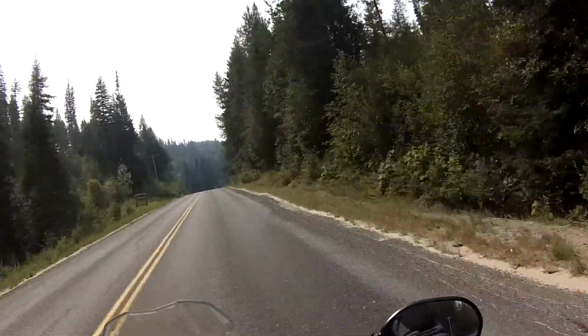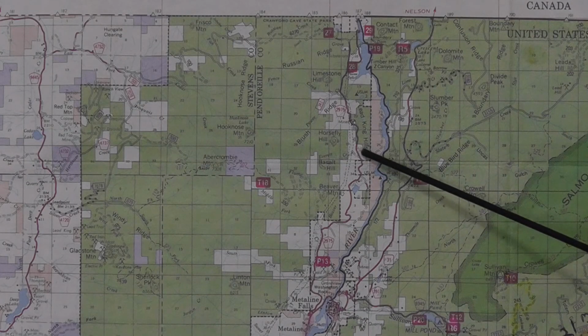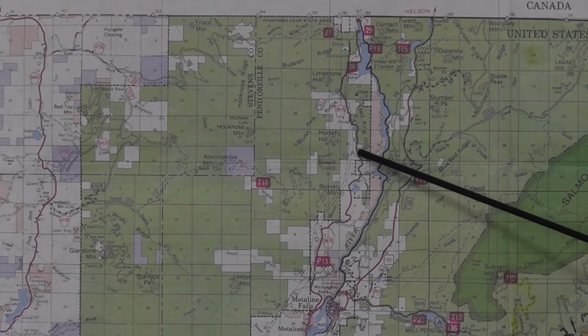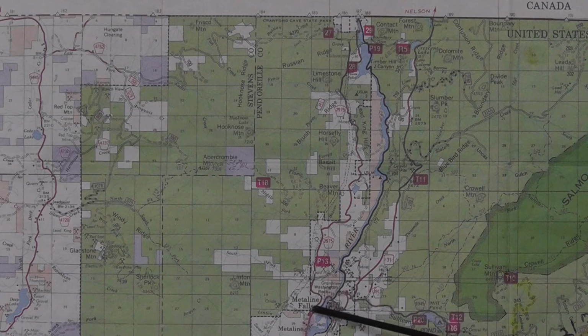Look out, there's a bear. When just past him, a big black bear ran down on the road in front of me, and he was scared and I was scared, and we both took off like a rocket. And I continued back down to the town of Medellin.